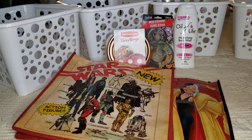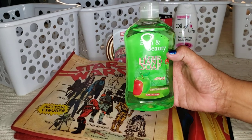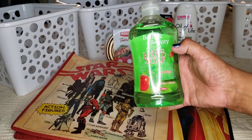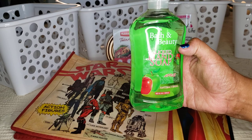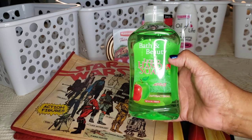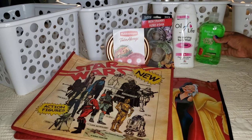And I did get some more hand soap by the brand Bath & Beauty, and this is the fragrance Apple, and it's an antibacterial. It is a 16.9 fluid ounce. It's a good color. I like the fragrance, it's good.